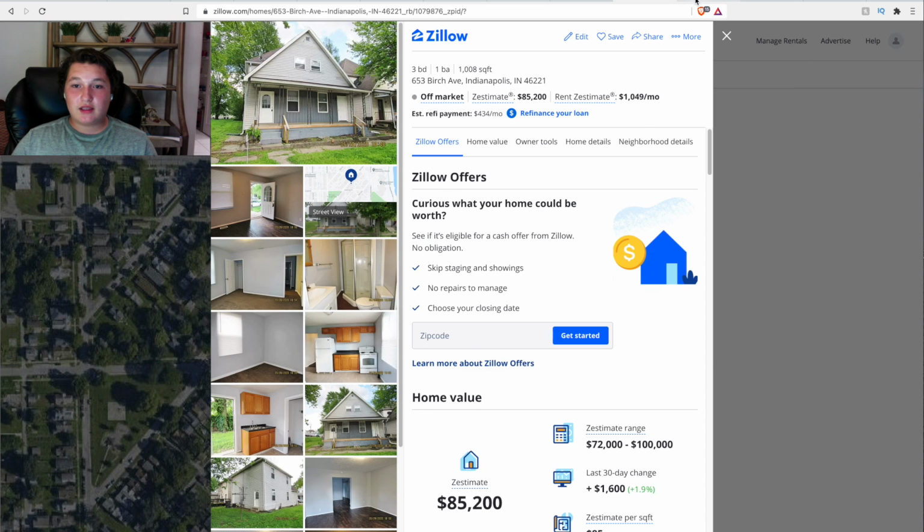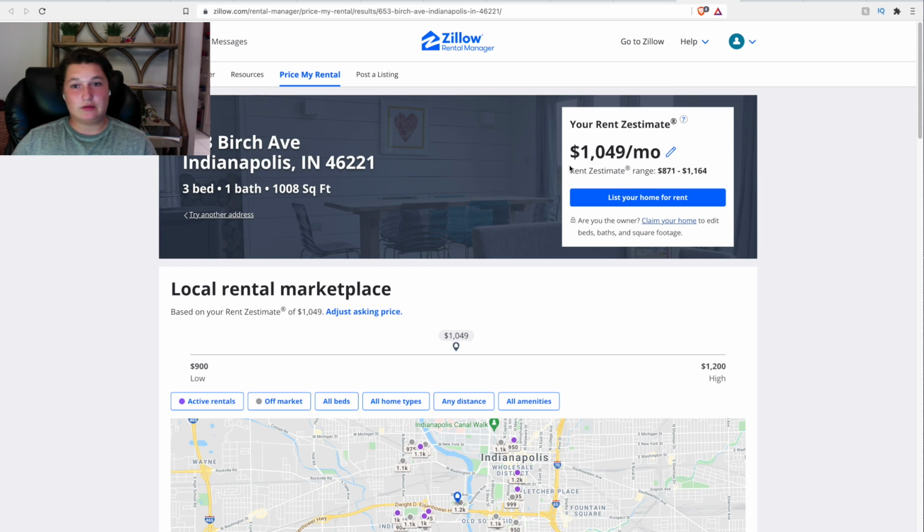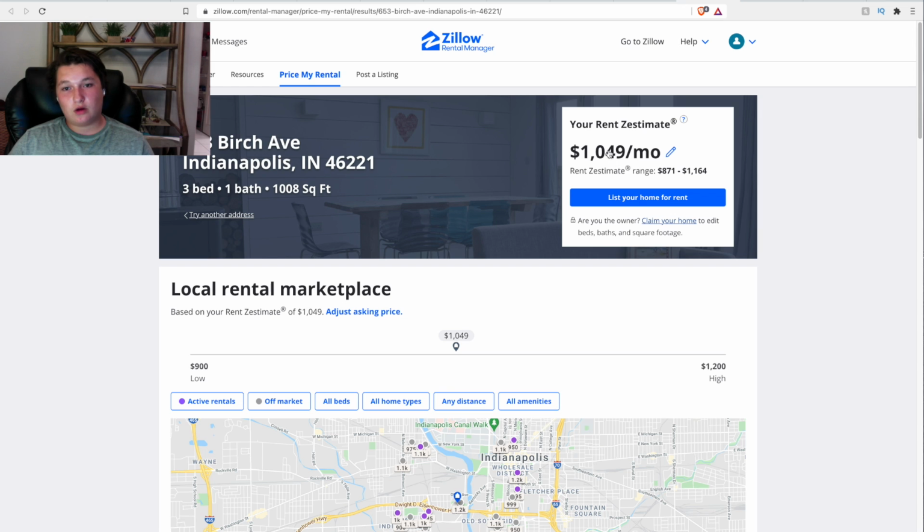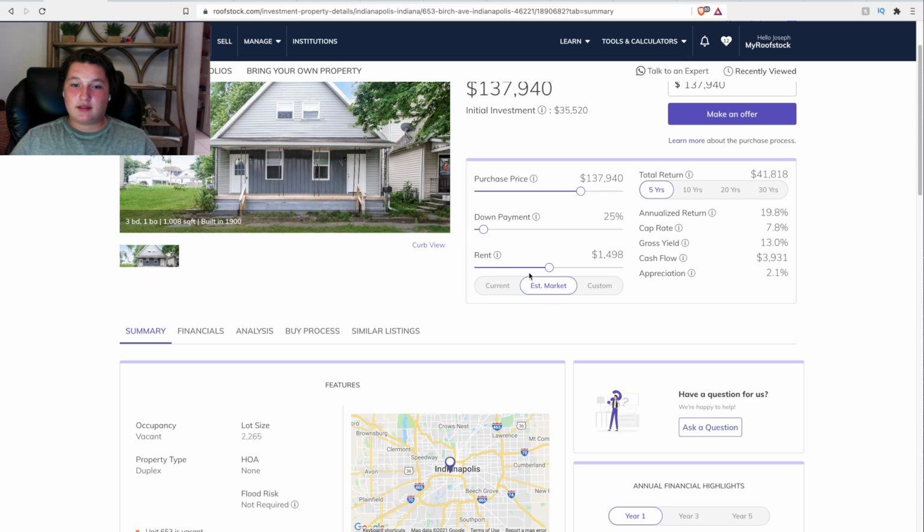So we can go to what they think the rent is. Zillow's estimate is $1,000 a month, and that's for one of them, so that's around $2,000 a month. And the estimated market rent is $149,000. So that might be for the whole thing. Usually for this, they only give you one of the houses in the thing. So if it was a quadplex, it'd be like a 1/4 of the actual monthly rent. But that shows that this rent estimate market is a bit higher than what it is.